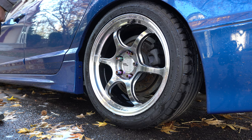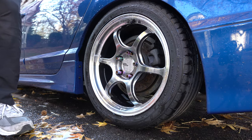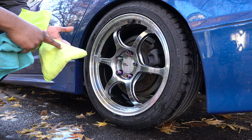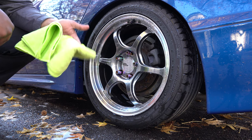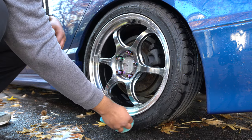All right, to dry the wheel, I will have three types of microfiber towels. I try to make them different. One will be for the tire, one will be for the inner barrel, and one will be for the face. But I will show you guys my method of using certain parts of the rag. So let's begin. I will ball it up like this and start drying the tire.